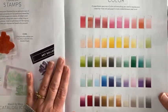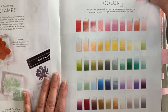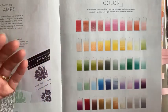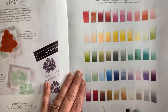This page, page 5, I just marked because I think it's pretty. I like that whole, like it says, full spectrum of color. I love seeing all those colors and knowing that with all of our exclusive Stampin' Up! colors, we cover it all. We've got so many options, and I love that.